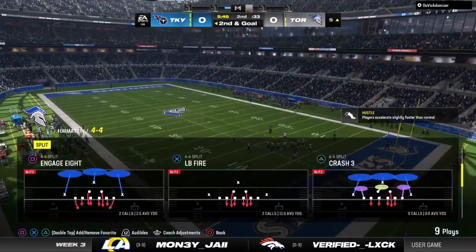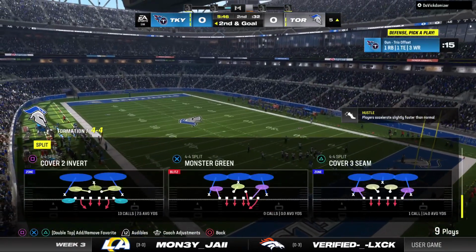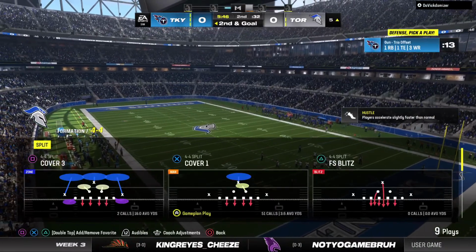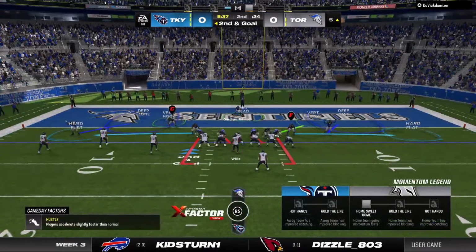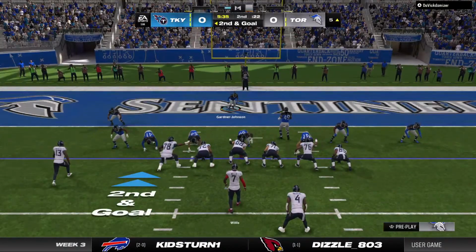You can do one of two things after a penalty. You can hang your head, or you can get mad and redouble your efforts. And I think we just saw the latter there as they stopped him for no gain. A line of scrimmage, once again the 5 as they get ready for 2nd and goal.